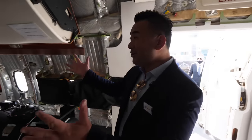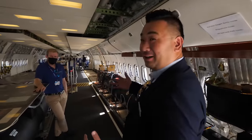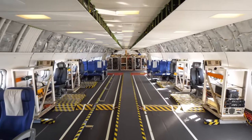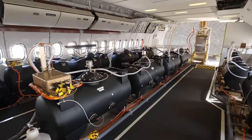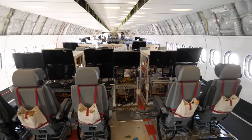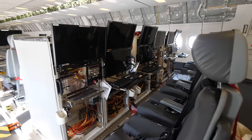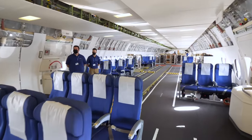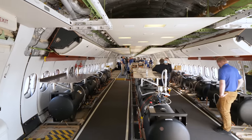Wow, this is huge inside. One giant cabin, seeing all the way to the end. Just got inside a 777X, quite different to what I expected. I expected a decked-out interior, first class, business class, but it's like one giant, vast interior from the front to the back. I'm going to check out with some of the engineering and ask them about how the testing goes so far.